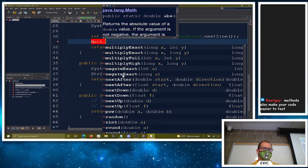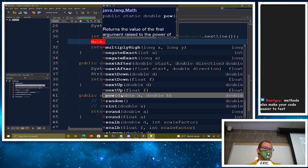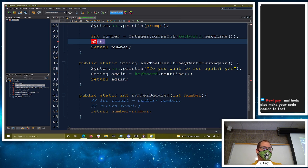Right, a bunch of things. Power, right? A number to a power will give us back a double, sure. Random doesn't need any arguments, but it gives us back a double. And that's a number between 0 and 1, but not including 1. Random's obnoxious sometimes. So you can see all those methods are built into the Java library in math. We can do all the mathing.